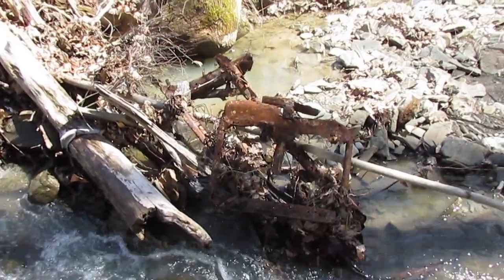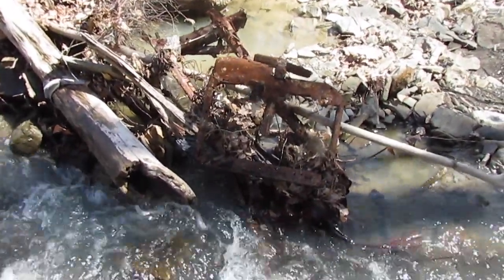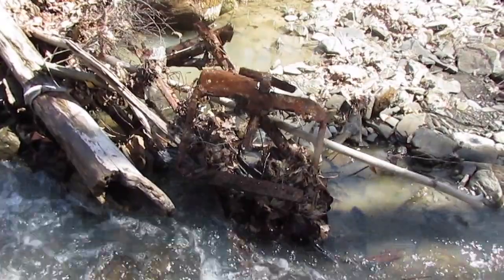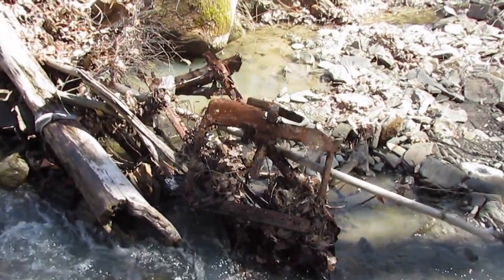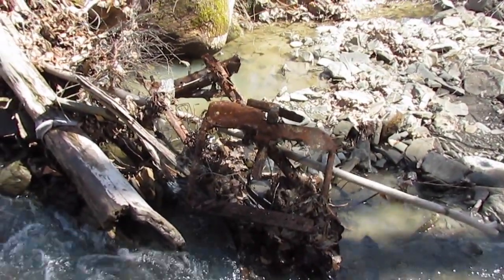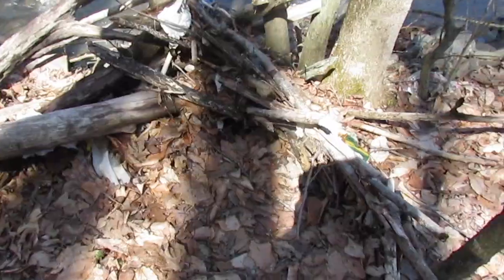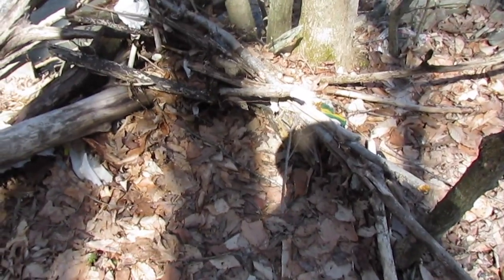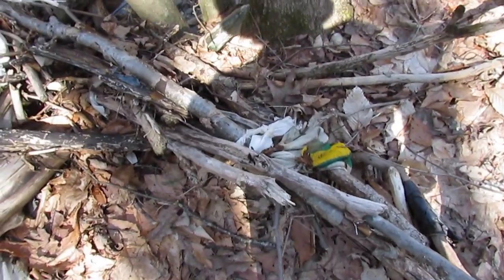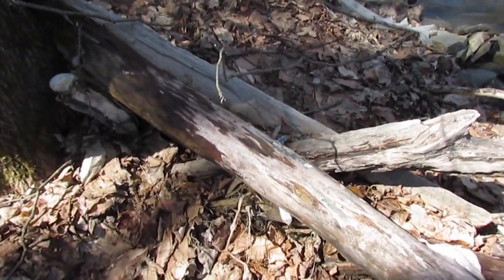And this, which I'm not even sure what it is, some kind of frame from a piece of furniture, maybe an auto seat. It's kind of hard to say. Yeah, I think it might have been a car seat, maybe. It's a piece of junk now. So yeah, in this area we just got tons of snagged plastic and lots of old ratty clothes, shoes. So it was somebody's personal dump.